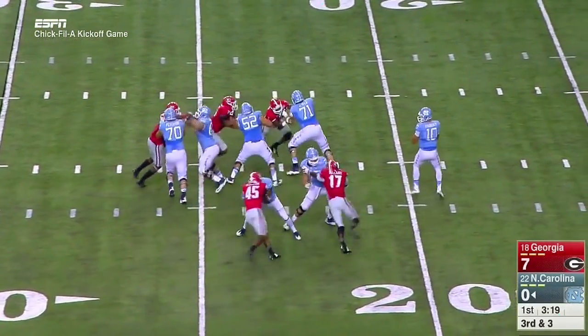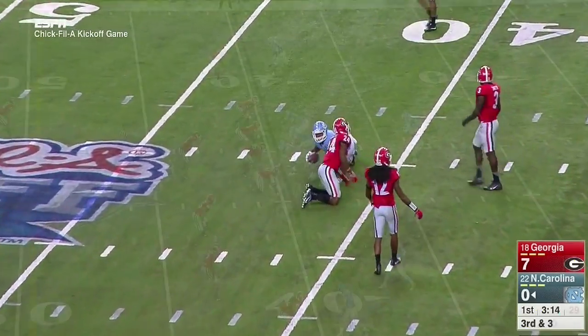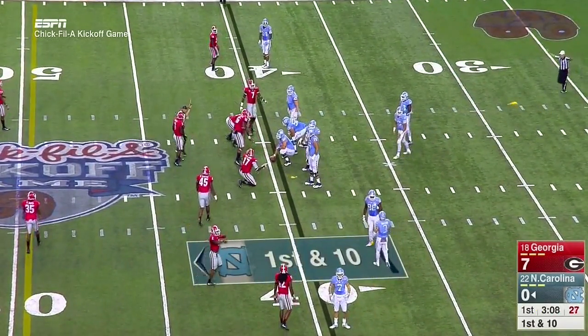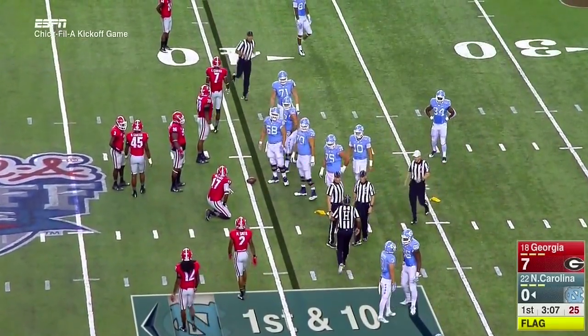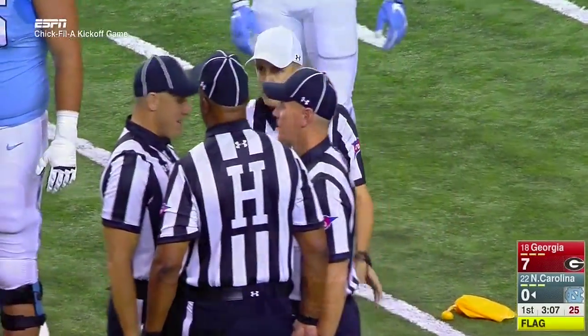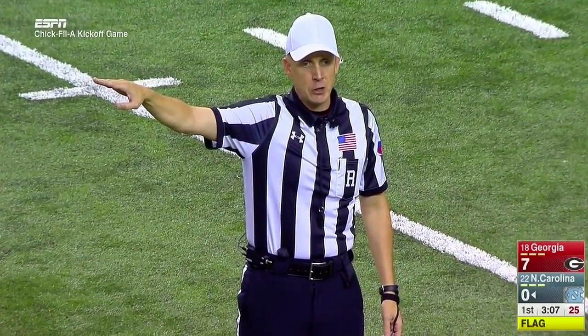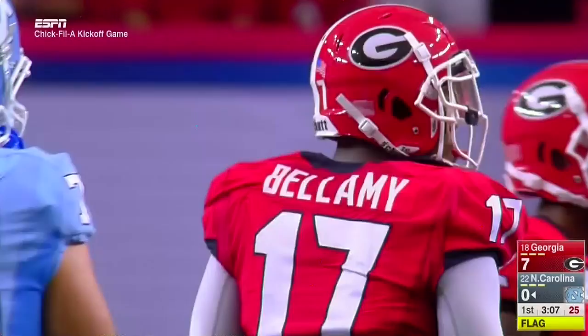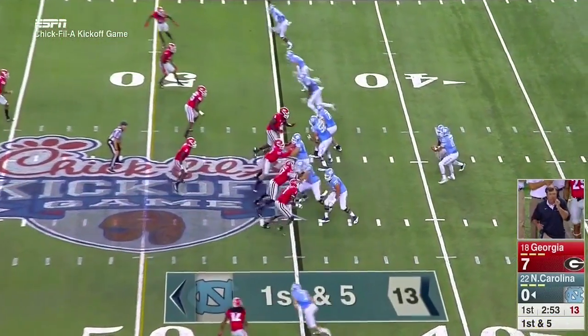5-man rush. Trubisky given time and delivers a strike for a first down. Bentley Spain backed up, but only after Davin Bellamy jumped. Let's see what the officials come away with. Offside. Defense number 17 moving into the neutral zone, causing the offensive players to react. 5-yard penalty remains. First down. Kirby Smart watching his defense.